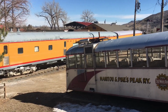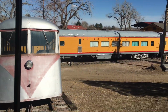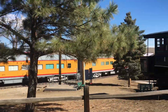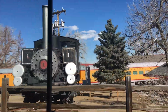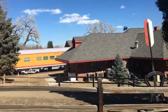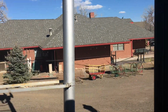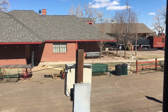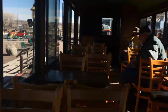On the inside of the loop here, you'll see two Union Pacific standard gauge passenger cars. 4801 is a dining car. When it came to us, it had everything to run a dining car except the food and drinks. You can walk through both of those cars and see the interior. They're quite nice. On the inside of the loop is our library, the Richardson Library. It has the most extensive collection of railroad history for the railroads that have run in Colorado for the last 140 years plus.